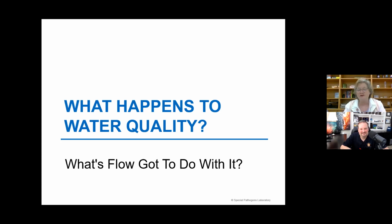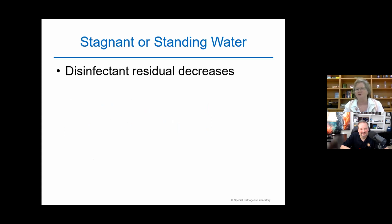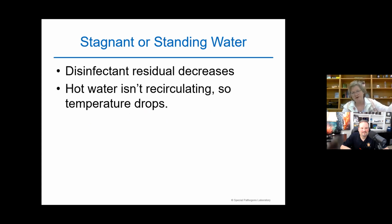This is logical, but many of your clients are not putting two and two together. When there's stagnant or standing water, whatever disinfectant amount was in there, and generally speaking, it's pretty low, has decreased. And with respect to the hot water side of a potable water distribution system, you may have still the hot water generation set at 130 or 140, but it's not recirculating. So in the distribution, the temperature drops because it's just sitting there. It's not recirculating anymore and no one's using it.